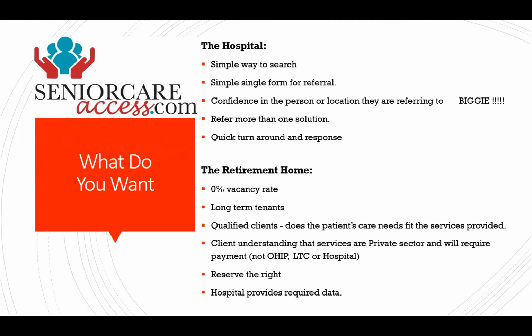So coming up with what do you want regarding the hospitals. They need a simple way to search what is available. Senior Care Access provides the database and search capabilities. They need a simple single form for referral. Senior Care Access has developed the referral form. They need to be confident in the person or location they are referring to. Remember, this is their patient at this point. They need to be able to refer more than one solution, and they need quick turnaround, or at the very least, quick acknowledgement of the referral.